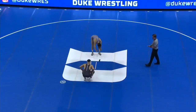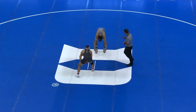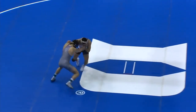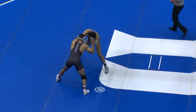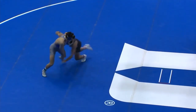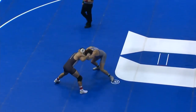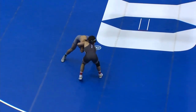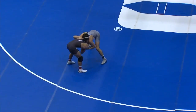Here at 174 pounds, we got AJ Pedro from Brown, and we've got the fourth and final Fine Silver, Matt Fine Silver here. Having a great season for himself, ranked number 17 right now in the country. Pedro with the shot, but Matt was able to slide that one off. Matt bringing that head down, trying to stay heavy there.